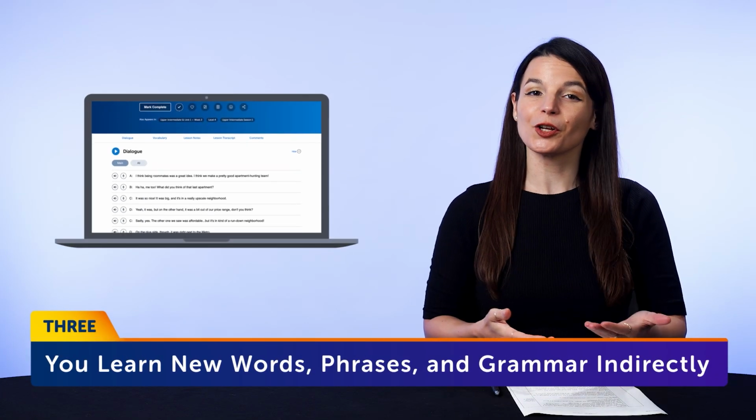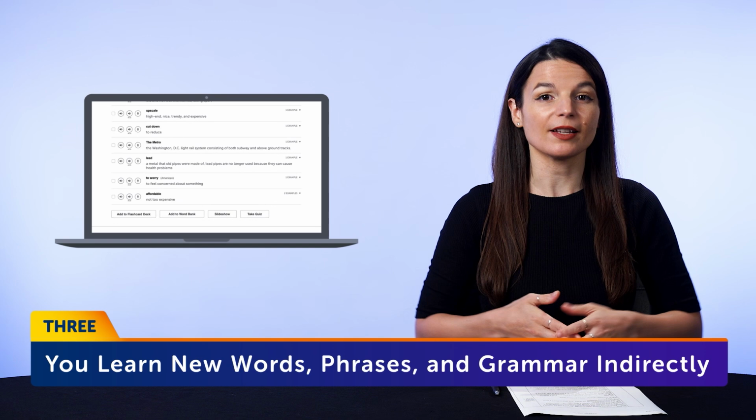Third, you learn new words, phrases, and grammar indirectly. If you keep up with this daily, you'll always come across new words as you practice with this technique, and writing them out will help you remember them.